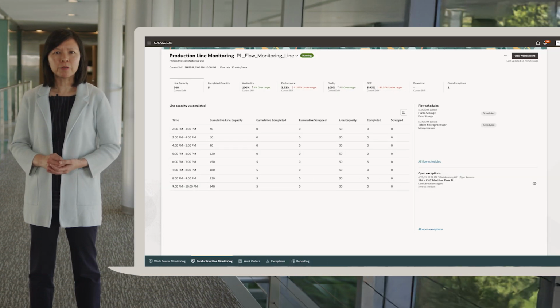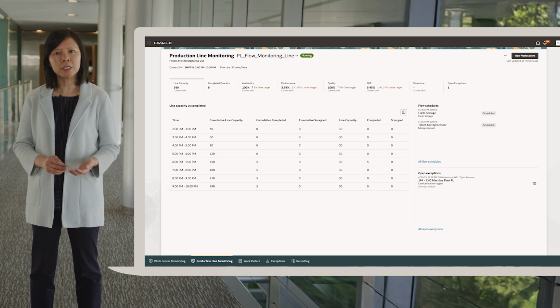Hi, I'm Elaine Wan, Director of Product Strategy for Manufacturing and Quality Management. In 25C, Smart Operations for Manufacturing supports all work methods for discrete, process, and flow manufacturing. Flow manufacturing implements lean manufacturing principles by running a continuous flow of similar products, often single-piece flow, on a production line at a steady rate to align with customer demand.